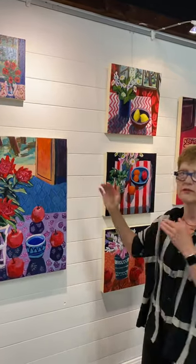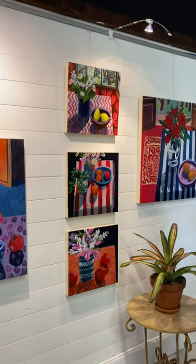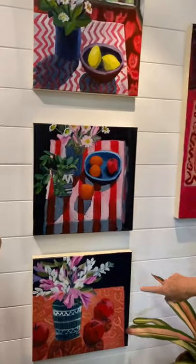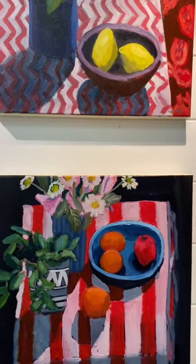And getting an idea of size, and when we stand next to them and talk about them, it's very easy to visualise whether that painting would look great in a particular spot. Where it's going to work. Yeah. And so this little row of three, they would be about 40 by 40, would they? Yes, they're 40 by 40, yep.